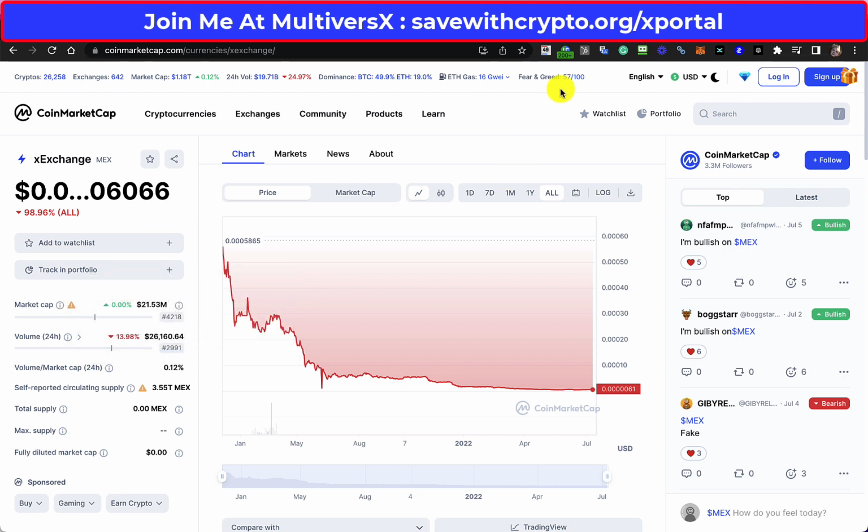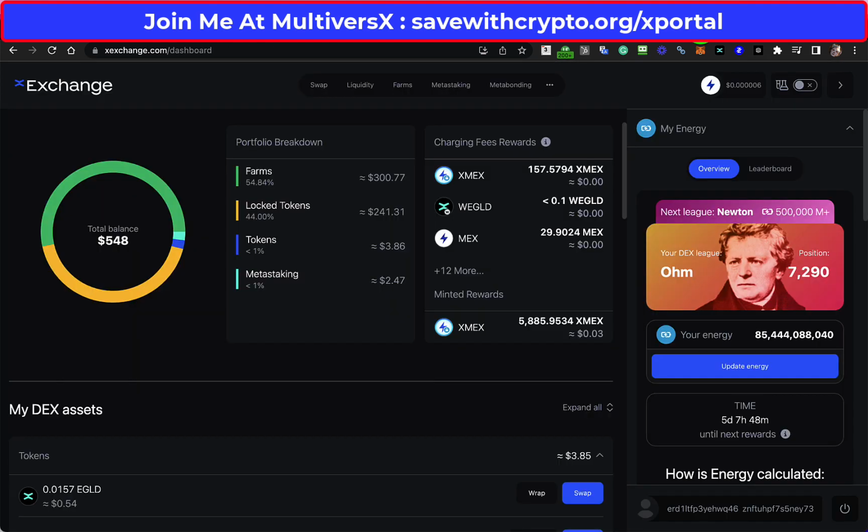So for now, I'm locking my XMEX for the maximum possible. I'm taking the meta bonding rewards every Thursday. And at the moment, I'm reinvesting as much as I can back into the DEX. So that's what I'm doing.